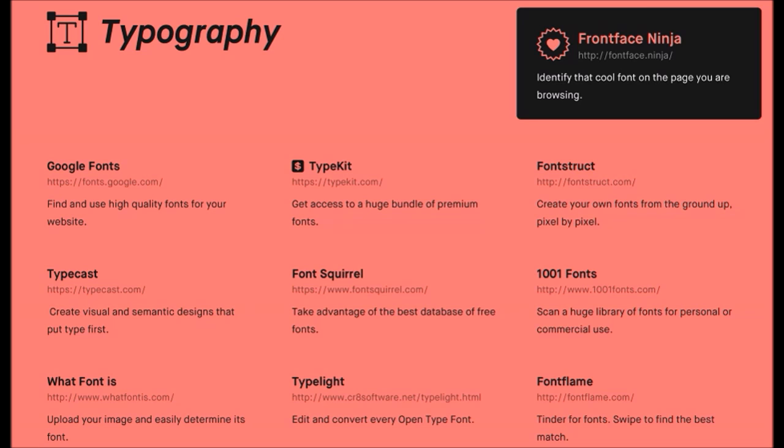Out of the legends, I would say the first ones who started this will be Google Fonts. You can open up the website fonts.google.com and you can find and use high quality fonts for your website. Now this is improved and updated a lot. Google Fonts is one of the best out there, so I would definitely recommend it. Then we got Typekit. Well, you can get access to a huge bundle of premium fonts.